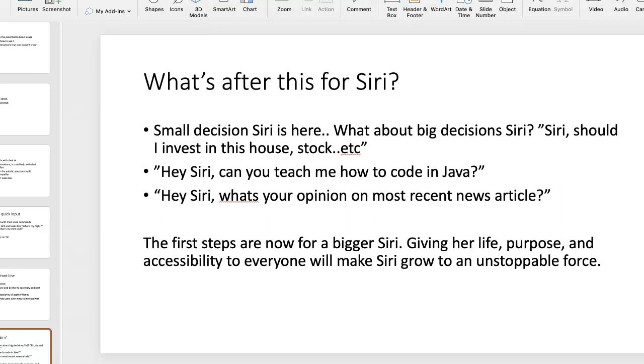Siri is pretty cool, and I think accessibility is one of the things, just having more options for it and then increasing that usage is the way to go with Siri. As of right now, it's just voice commands, and I think soon enough we'll be able to just think it to it.